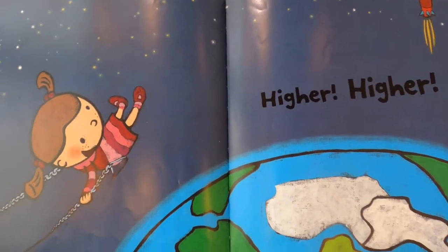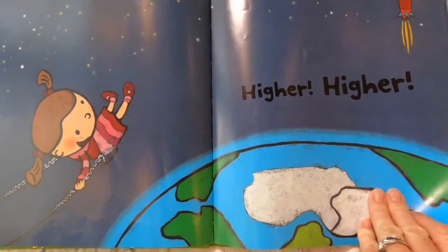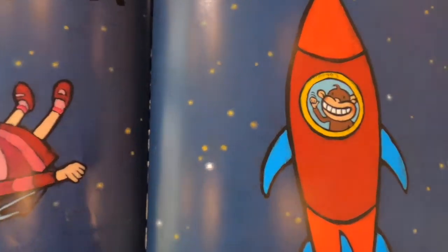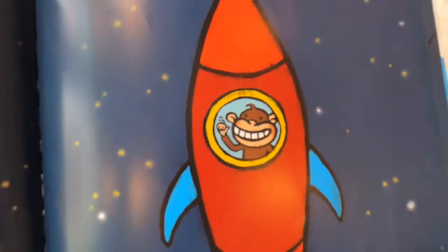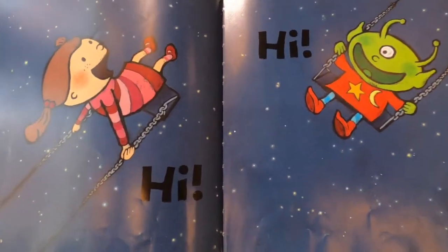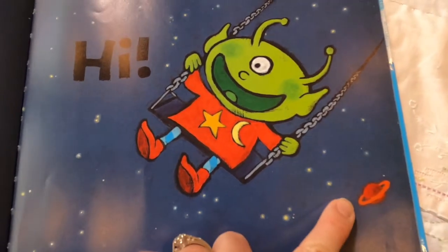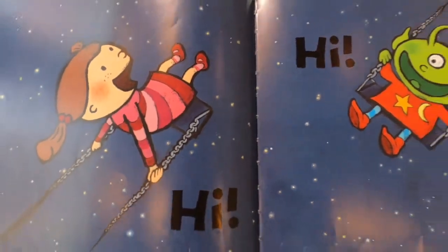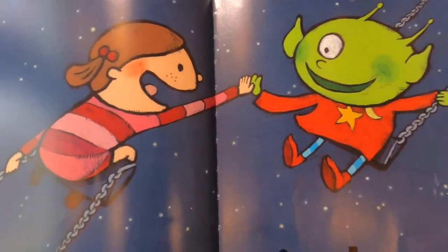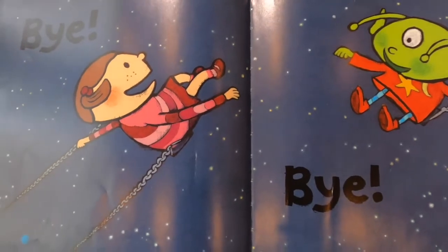Higher! Higher! Oh my goodness, she is way above the earth. That is some swing. Okay, do you think she's gonna get any higher? Let's find out. Higher! Higher! Look who she found. A monkey. In a rocket ship. Wow, that is high. She's around the stars. Oh, hi. I guess this alien had the same idea. Maybe that's his planet. Hi, whoa, okay. Who would have thought she would meet somebody in space? High five! All right. If you're up there, you might as well high five. Bye, bye! And then they go back down.